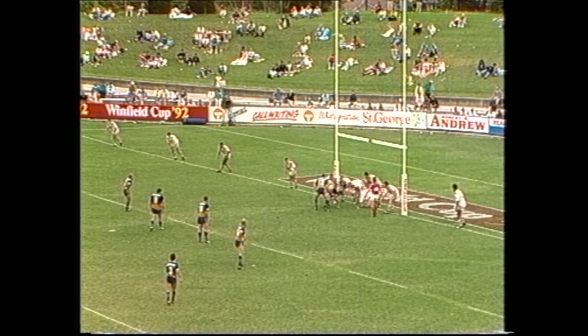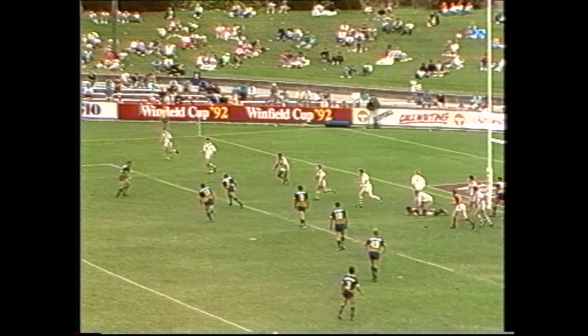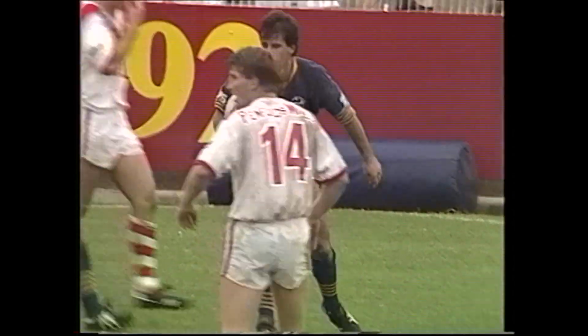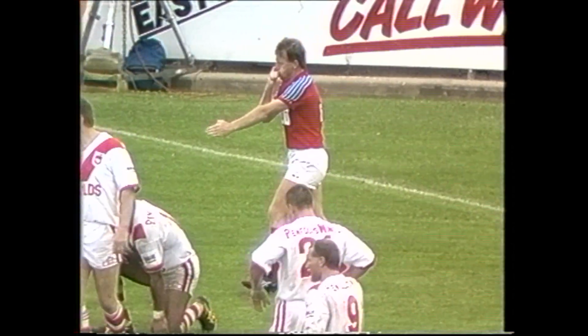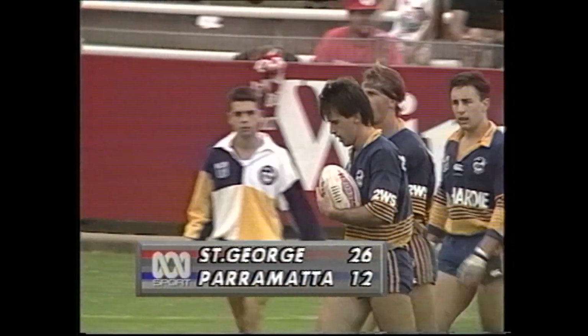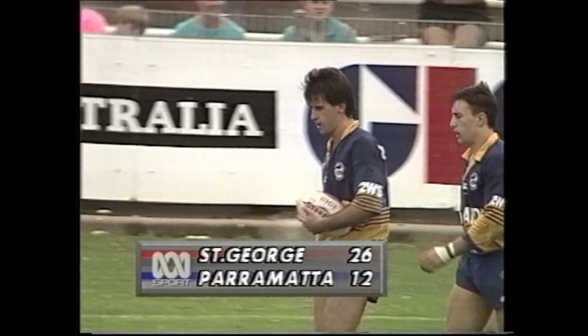Only a couple of metres out. St George's defence under pressure now. Sterling works it wide to Kenny. The short ball now for Fitzhenry, and Fitzhenry's over. Simple play by Parramatta. The run around with a man on the burst. St George's defence didn't adjust to it. And Parramatta on the board yet again.